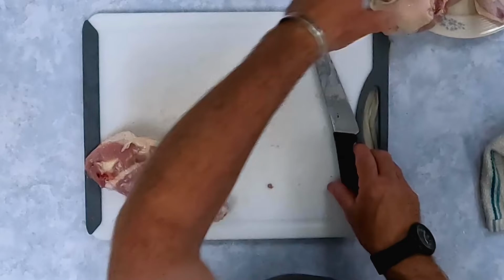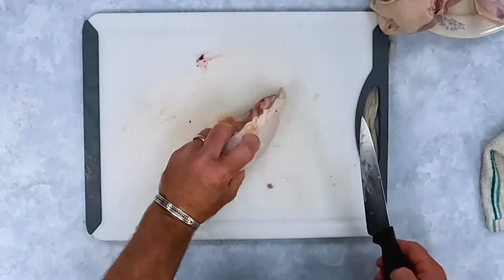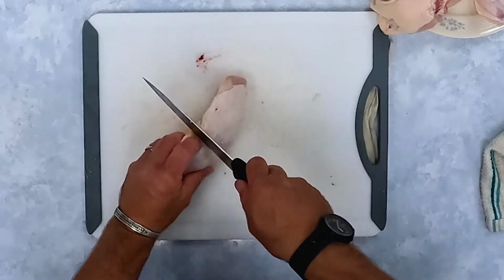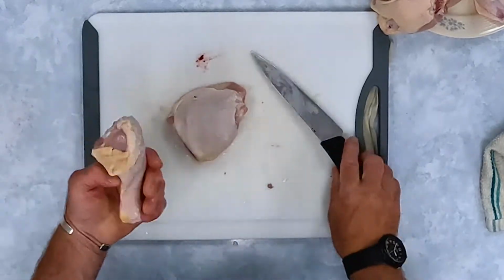We can set this aside for a second. And now we're going to find this joint once again. You can feel the little dent. You're going to put your knife right there, and the joint separates real easily.